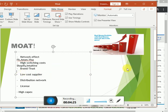Another important type of competitive advantage I would say is the brand or trust a company has. This is very important perhaps in fashion or in consumer products or even consumables, right? So one example of a company with a very strong brand is Apple, right? The Apple brand really makes people think of luxury and privilege and good service, right?